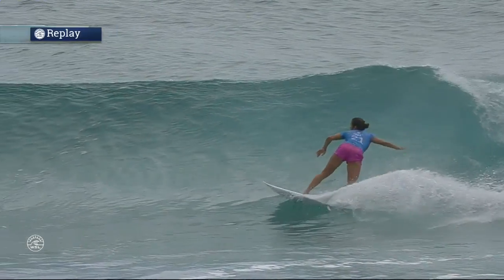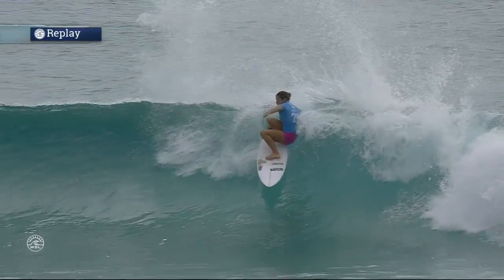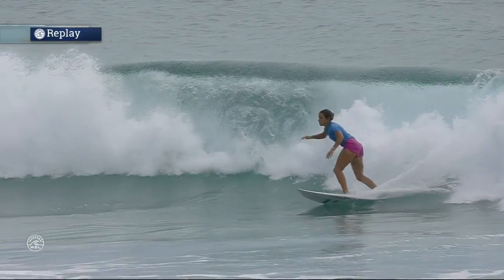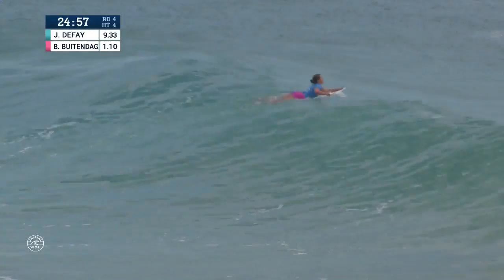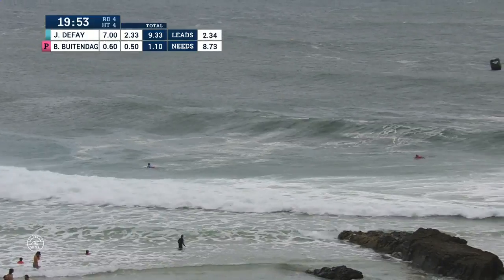Watch the tail block. She's going to use the rail. Right now the rail's engaged. Now she's going to push. And those fins, just for a split second right there, drifted. That's showing some added risk to that carve on that closing move. But at the same time, it wasn't all guns blazing. She made sure she was going to finish it off. Johanne Defay leading this heat with a 7. She had a look at that wave without priority though.